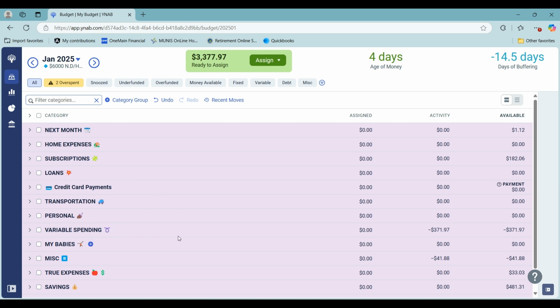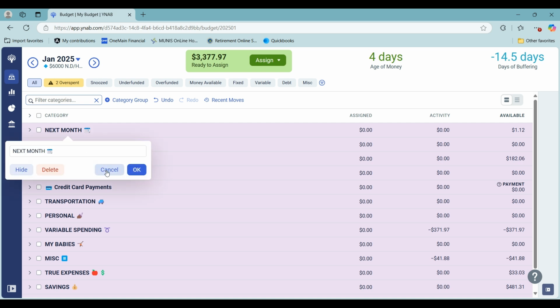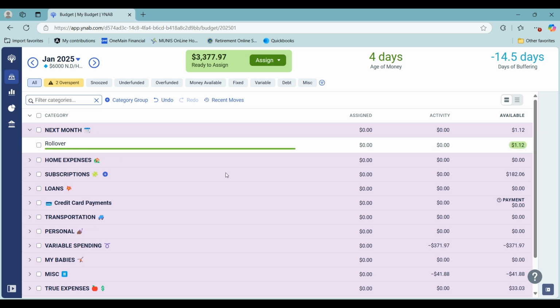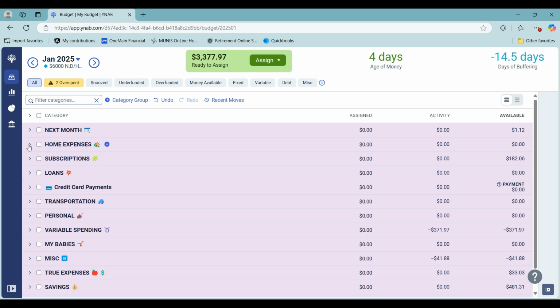So I did create a next month category because my ultimate goal is to become 1 month ahead. So I do have a next month category. So far, it only has the rollover in here. But as we move through 2024, I will update this category. So next is home expenses.